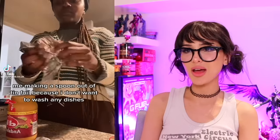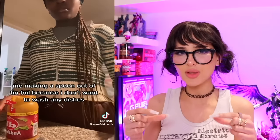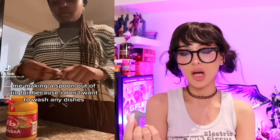Me making a spoon out of tinfoil because I didn't want to wash any dishes. People really out here doing this? Y'all ever get takeout and they give you that pack of utensils that has a fork, knife, and a spoon? And a little salt and pepper packet? Well, I usually only use the fork. And then you keep the rest for situations like this. You know, I'm one to talk because there have been times where I literally did not want to eat peanut butter because I would have to dirty a spoon.